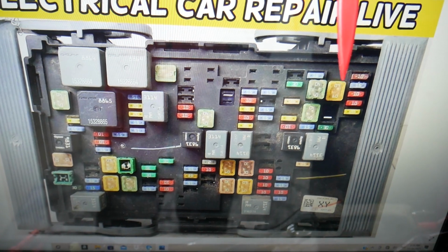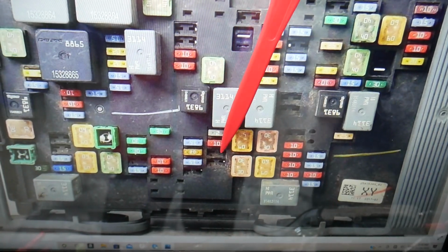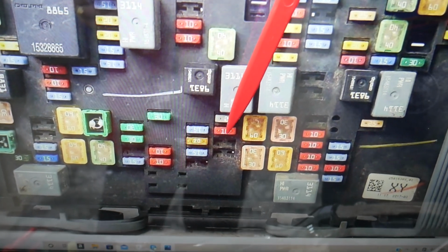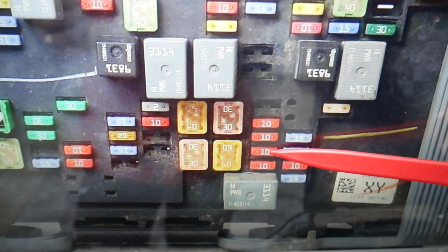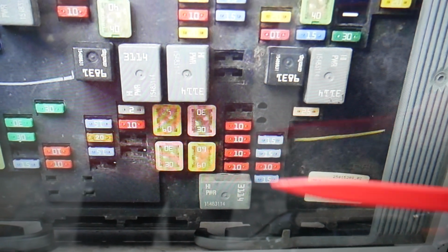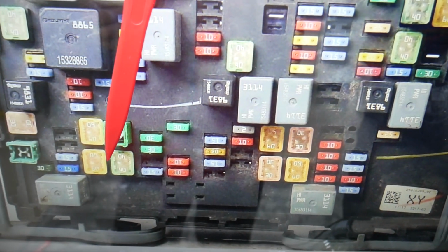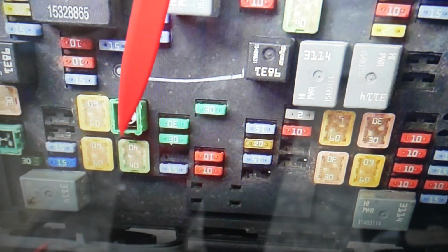Here now, what we need to check. First, we're going to zoom in that lower section here. Fuse number 39 will need to be checked here. Then we need to check fuse number 48, right there. 55, right here, and fuse number 70 will be the next one, that J-case fuse right here.